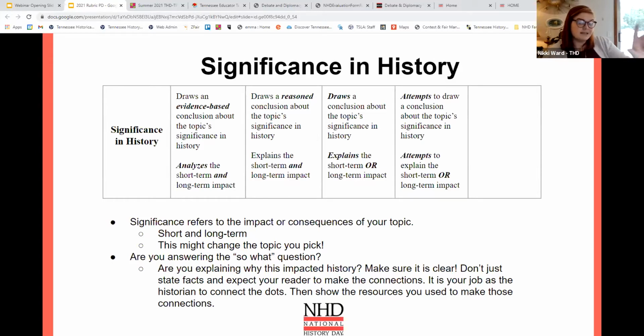And it is one of those boxes that has two different things within it. So it attempts to draw a conclusion and explain one or the other. It does draw a conclusion. It draws a reasoned conclusion, which means that there's a reason behind it. So there are sources that they're kind of pointing to. Or it draws an evidence-based conclusion about the topic's significance in history. So it's not just that you think that they're pointing to sources. It is clear within the work itself that it is drawing from evidence to make this conclusion. And it analyzes the short-term and long-term impact instead of just explaining. What analysis, there's student voice there, what analysis are they adding to that as the historian?